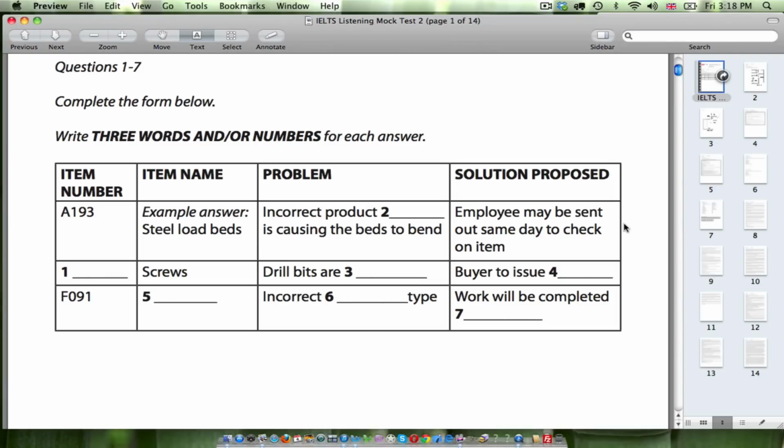Thank you. Can you indicate what the issue is with the other items? Yes, we've received several complaints from our manufacturers that the screws we ordered from you are easily stripped by the drill bits we use here at the factory. You mean the screw heads are being stripped, right? Not the thread. That's right.